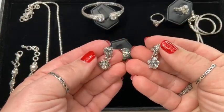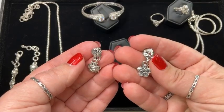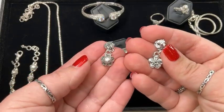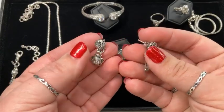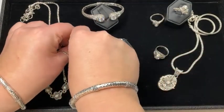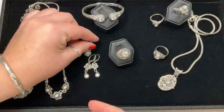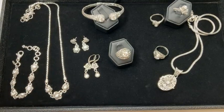That's the back there, and it's still finished on the back. That's so pretty. Beautiful. And look at that shine. So pretty. And the price on that again is $99.99, regular price $309.99. So that's an awesome, incredible deal today only.